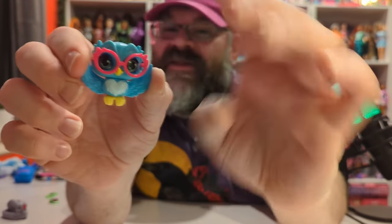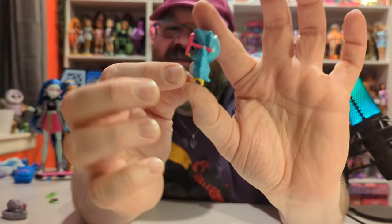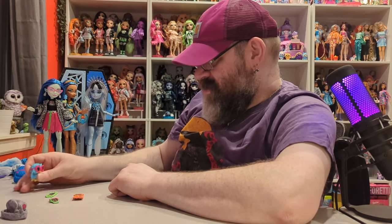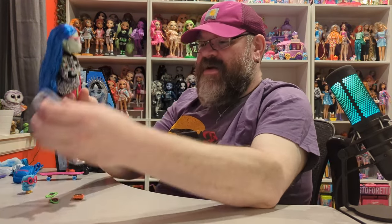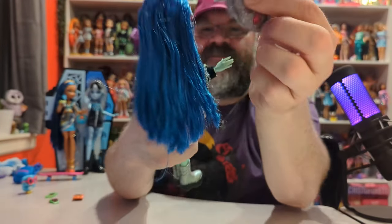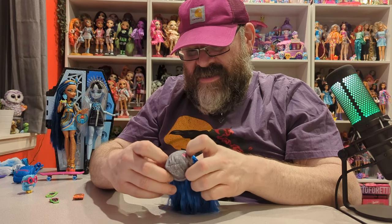And then, last but definitely not least, we have Sir Hoots-a-Lot. And the glasses are removable. So that's cool. The head does not move or anything. It does have little perchable feet, which I'm not really sure what you would perch Sir Hootsalot on. All right, now here's the hat. It has a brain on it. So let's try getting the hat on her head.